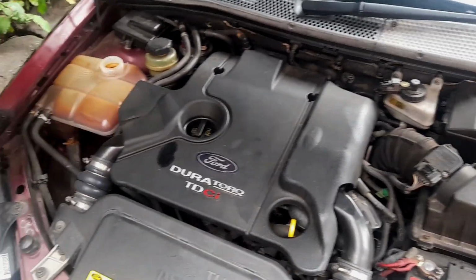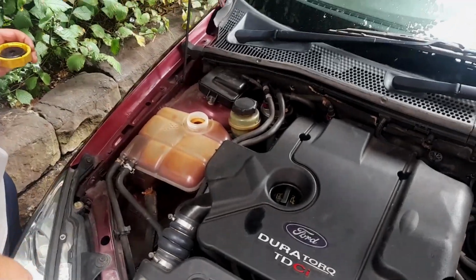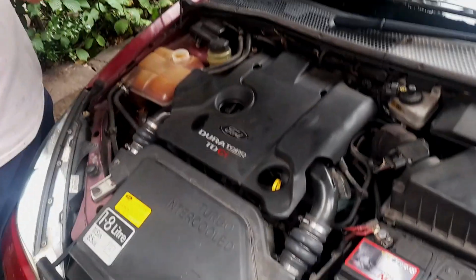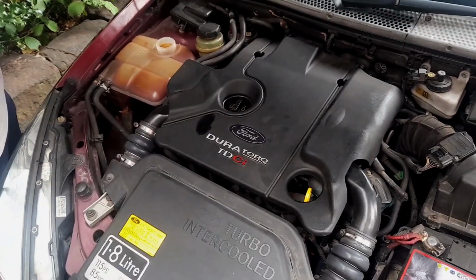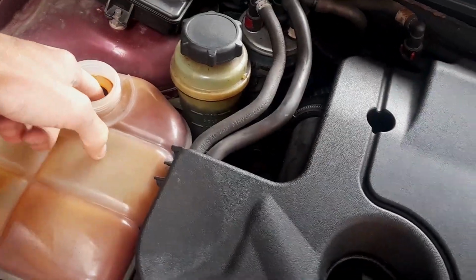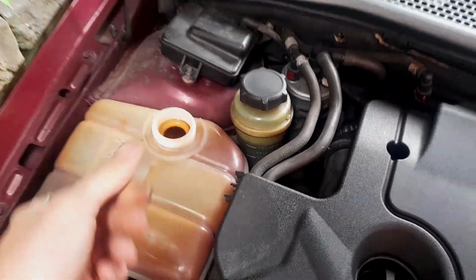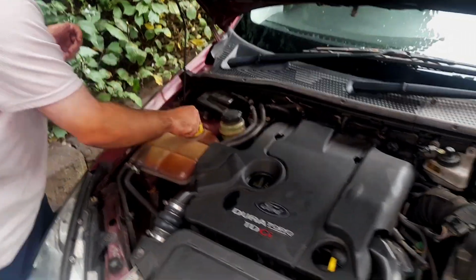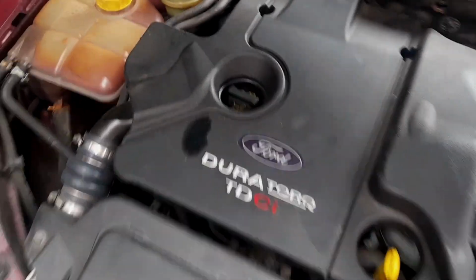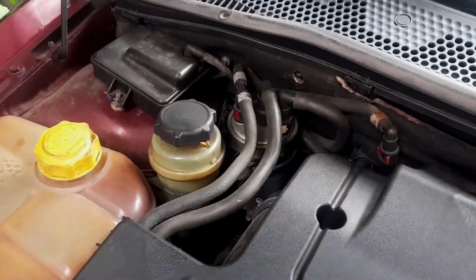Okay, no problem. Could that be just plain water then? It could be plain water, and it's furred up because it is a cast iron engine, cast iron block, and they do. No, it feels oily. Oh no! Don't tell me. No, I like coolant oil. Oh, that's fine. I was going to say, not oily, no head gasket. Oh, go away! We've got blooming wasps here.